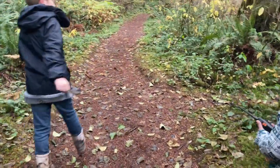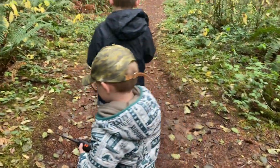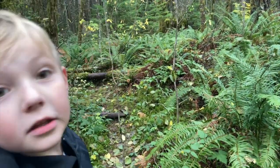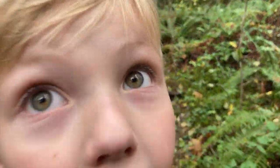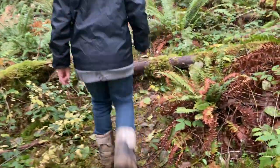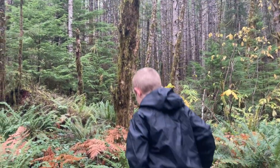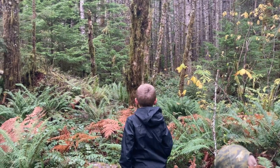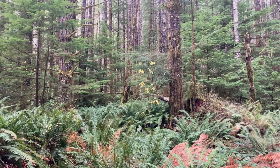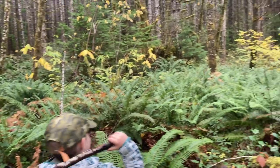Okay, guys, gather around. We're hunting for Bigfoot. So quiet feet, quiet voices. Did Bigfoot do that? Maybe. I've never noticed this trail before. Maybe Bigfoot made this trail. Guys. Do you see anything out there? Bigfoot!